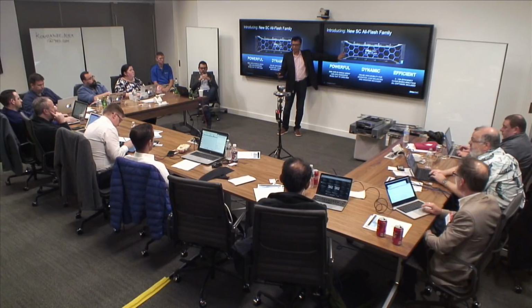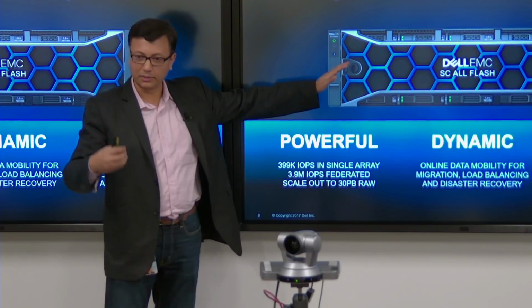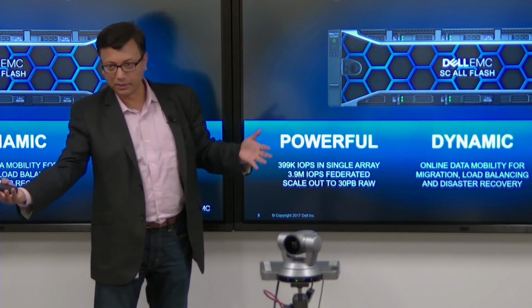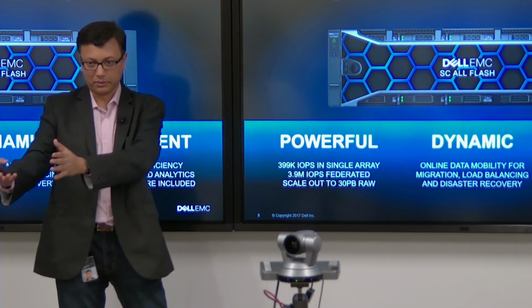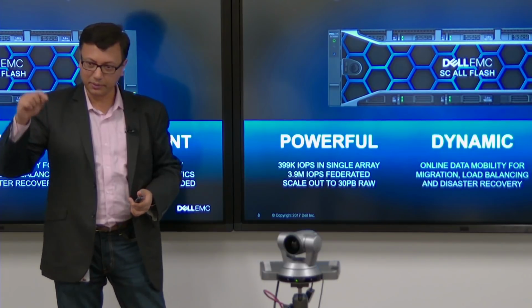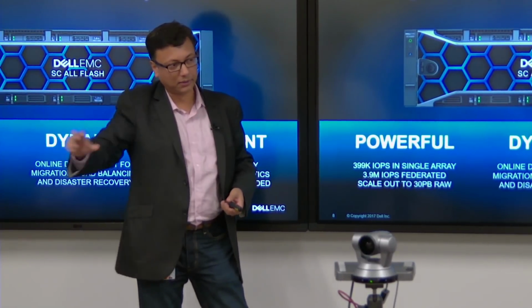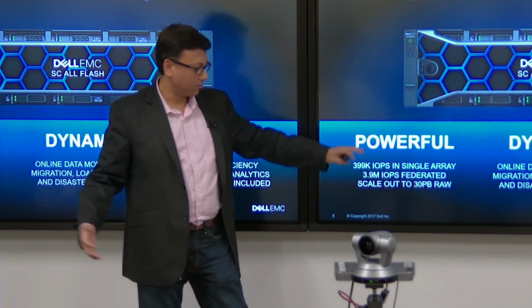If a particular array is getting filled up, say based on capacity it fills up to 80%, you can set the threshold. Automatically you'll get an alert saying this is getting filled up, and here is another array in your federation that is not used as much. I would recommend you move the LUN there. If you agree, you just click yes, and it automatically moves that LUN, transparent to your application, to that array in the federation. Is this Fiber Channel and iSCSI? Yes, Fiber Channel, iSCSI, everything. We support that, and we're going to show that.